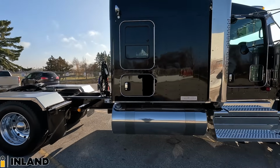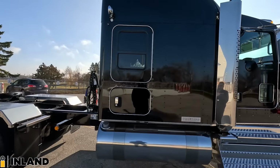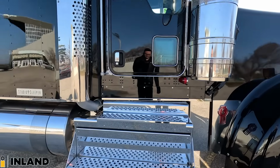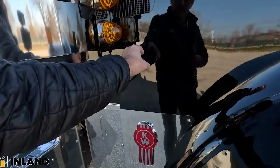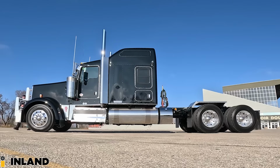So this is the 86-inch studio sleeper with bunk window doors on both sides, which is a standard configuration there. And then over here we have the DPF SCR canister, and that is right down there. So I want to open up the hood here, and I'll show you some of the features underneath there, along with the bumper.